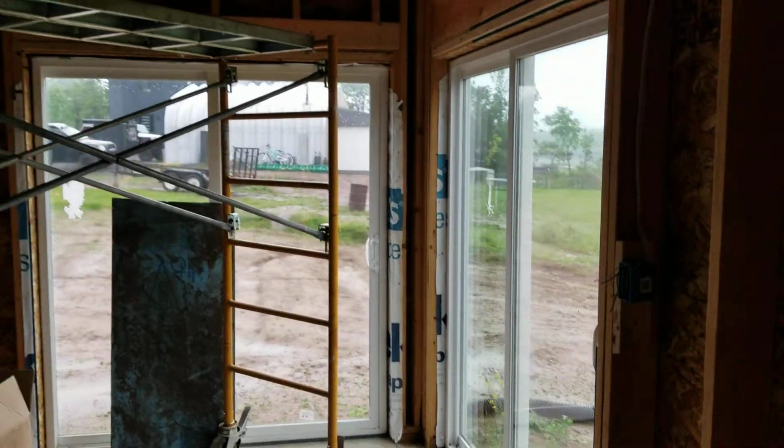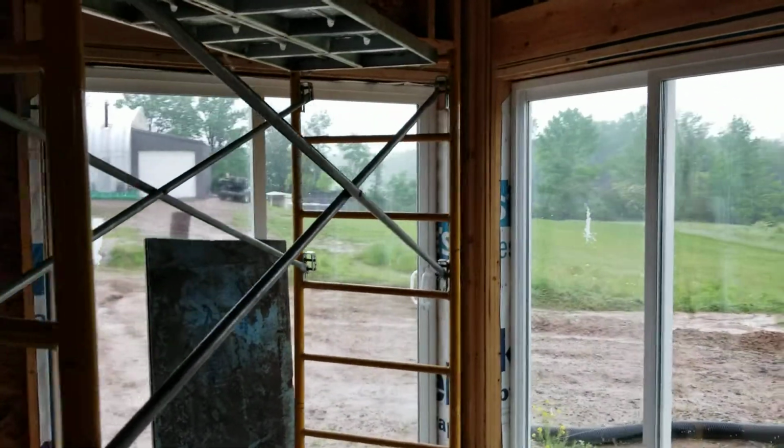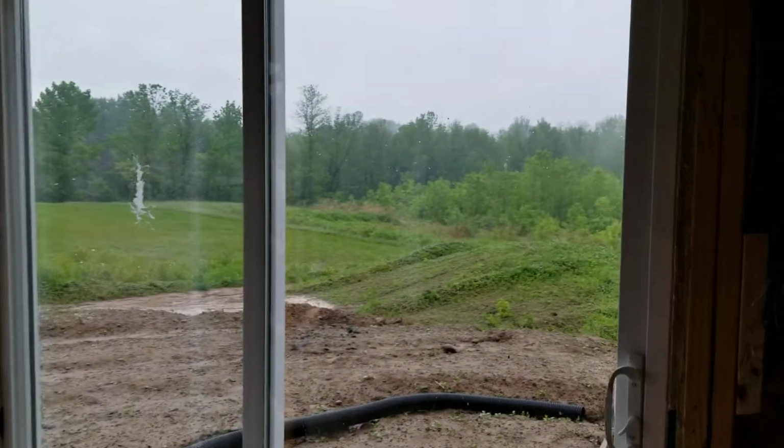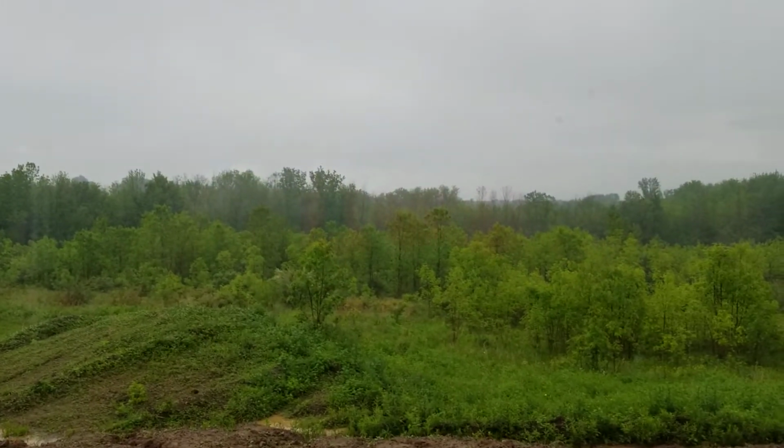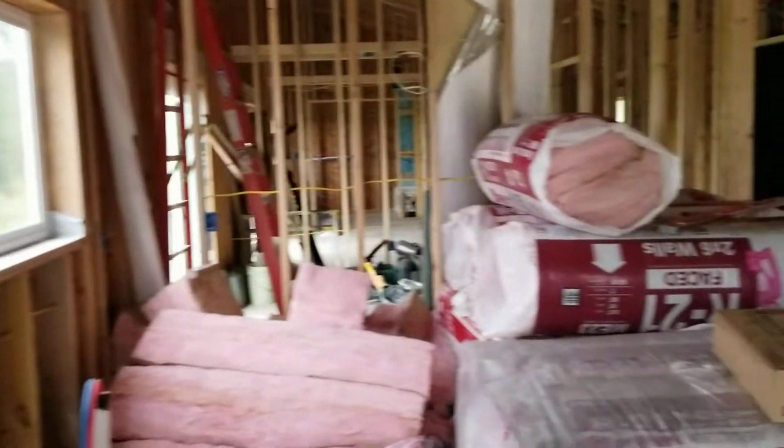I guess it's nice, almost, instead of purchasing windows, you could use big sliding glass doors. They give you an awesome view. The view out here is excellent too. I mean, it's really nice just looking all down the big field down to the woods. So we could walk through a bit here.